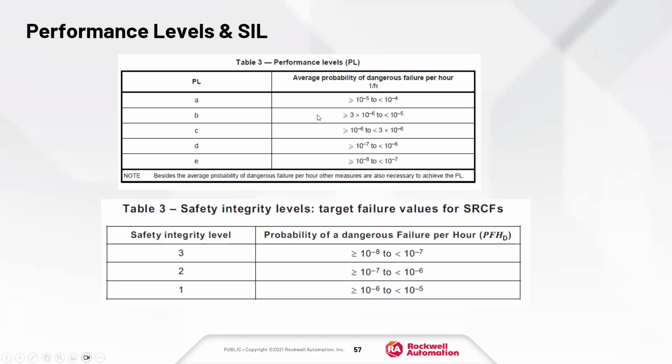Nice thing too, when I talked about harmonization, there are two ways to do it: performance level or SIL. Like I said, in America, we're typically performance level. Europe's more SIL based. But if you look at the numbers, they're the same. If you go to the highest, PLe, it's the same as SIL 3, which is the highest there. If you look at PLd, it's the same as SIL 2. So they do add up.